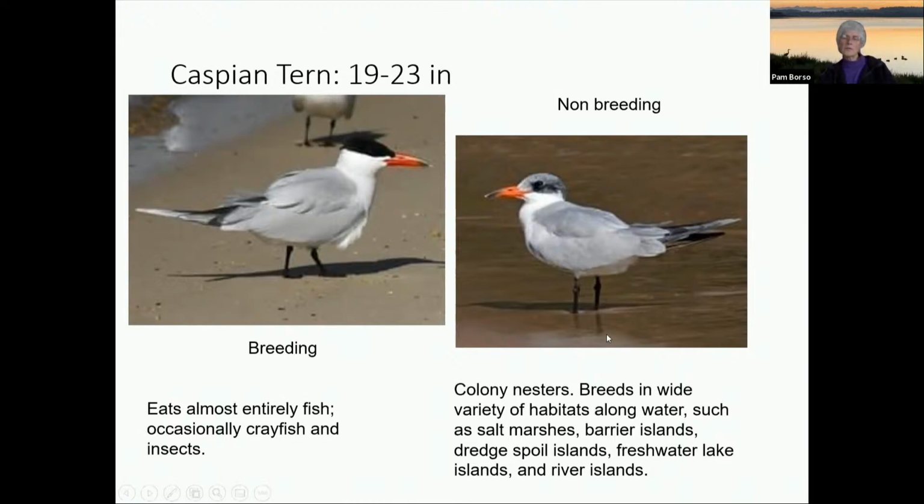They are colony nesters. We did have, was it 10 years ago, Paul, that we had a colony nesting at Georgia Pacific? Well, it seems like just a few years ago, which means this probably was 10 years. Big colony there, but they got hazed away. They get shoved out of their breeding habitats easily.